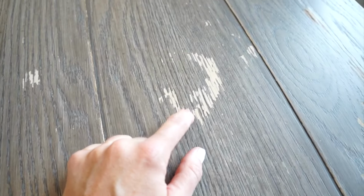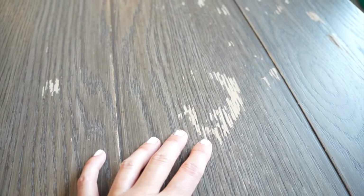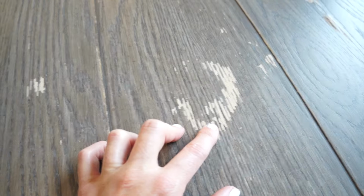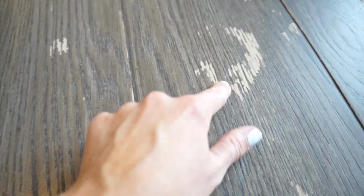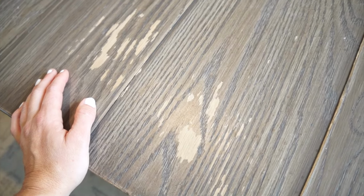You can see it all over. And because it's got a dark finish, it's really getting bad. You can even see it's kind of warped right here. I don't know if I should go get one of those wood stain pens at Home Depot or Lowe's and get one of the darker stains that match and pen this in, like paint it in, or what should I do? Help.